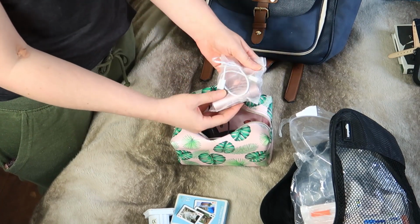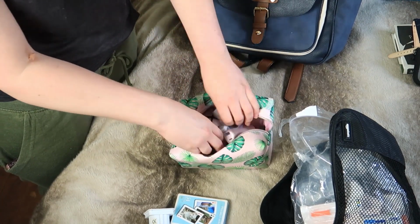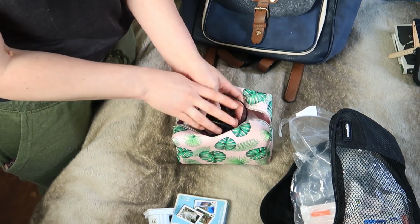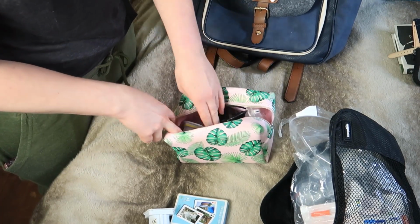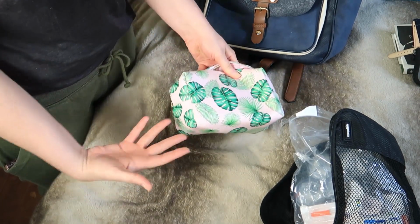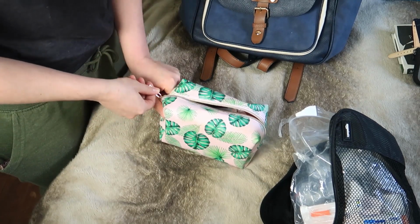I have a kind of power bank type setup. I have my phone charger, which it's here just now for the sake of this video, but I will charge my phone tonight and hopefully not forget it tomorrow. So that's all, I suppose, technological stuff that I need to have.